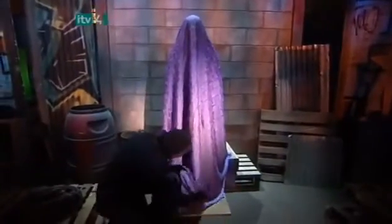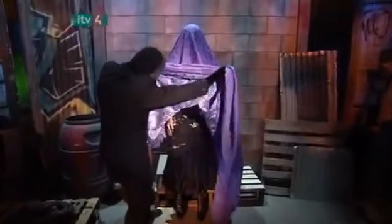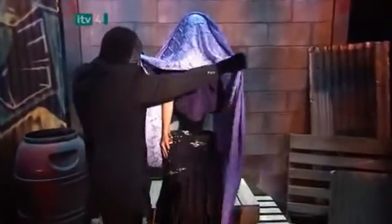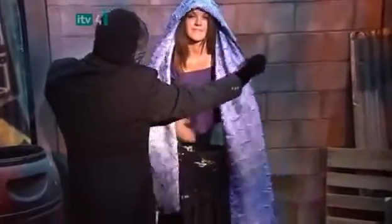She had her chance to get out of this trick before it started. Let's see how she ends up. The magician raises the sheet to reveal the girl no longer has a middle. Take a closer look. Amazingly, the girl's midsection has actually disappeared. Incredible.